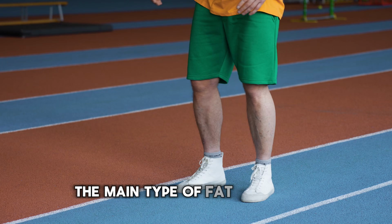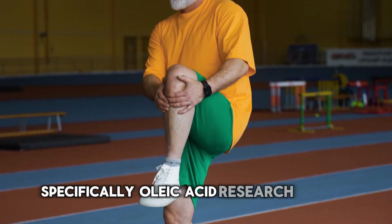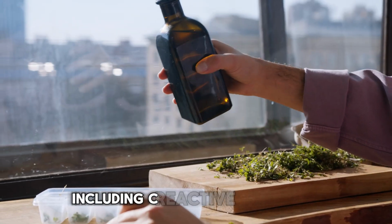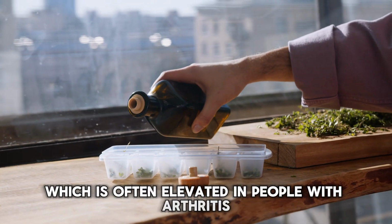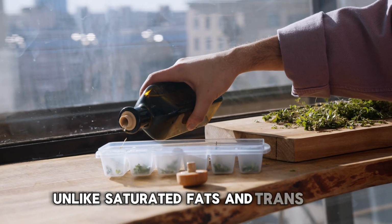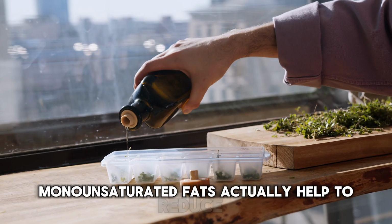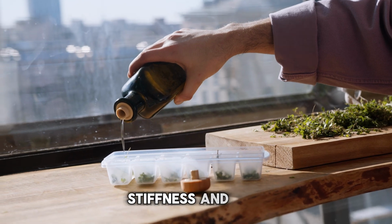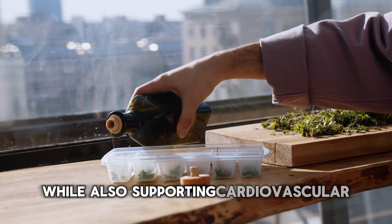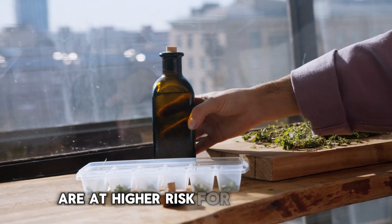The main type of fat in EVOO is monounsaturated fat, specifically oleic acid. Research shows that oleic acid can lower inflammatory markers, including C-reactive protein, CRP, which is often elevated in people with arthritis. Unlike saturated fats and trans fats, which increase inflammation, monounsaturated fats actually help to reduce it. This means EVOO can help ease joint swelling, stiffness, and pain, while also supporting cardiovascular health, which is especially important because people with arthritis are at higher risk for heart disease.